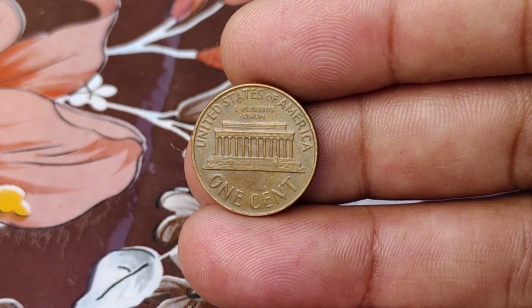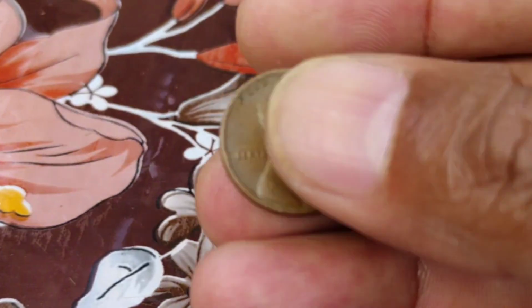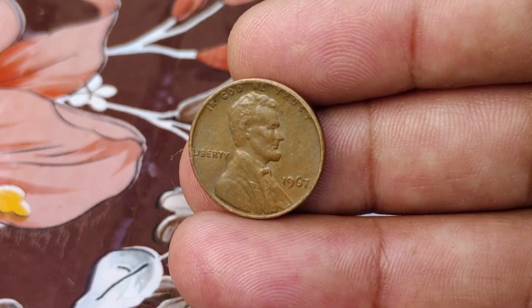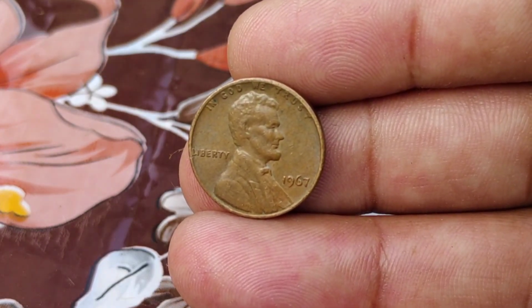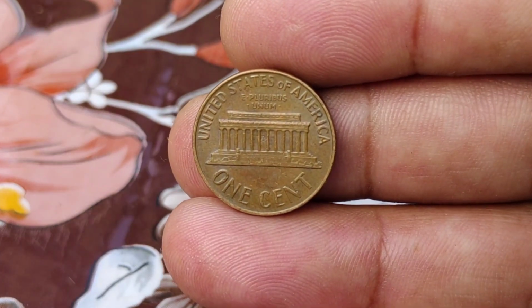Let's get started. The Lincoln Memorial penny was first introduced in 1959 to celebrate the 150th anniversary of Abraham Lincoln's birth. By 1967, this design was already a staple in American pocket change. However, there's something unique about pennies from this particular year. They don't have a mint mark.